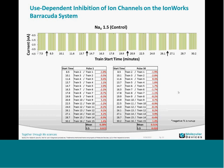And Shin, our application scientist, will be showing some work that he did with peptides that block the Nav1.5 channel that have very slow on and off rates. And these are peptides that block and also activate the Nav1.5 channel. We'll be presenting that next month.